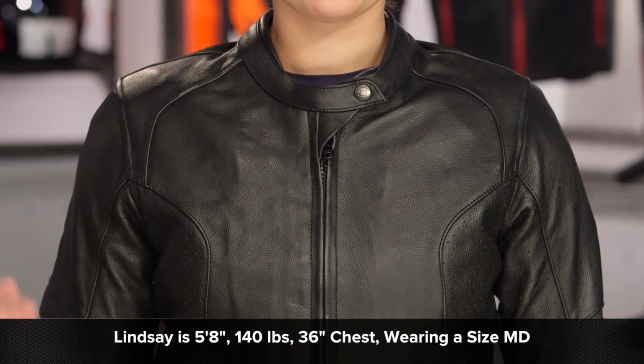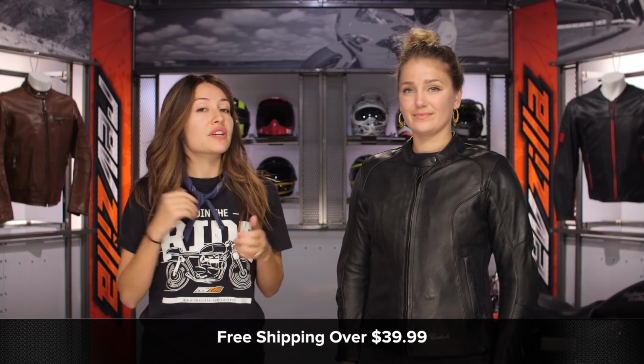Now with that said, it does come in sizes extra small through extra large, as well as plus sizing. So if you needed a little bit of additional room, say about 2 inches in the bust or in the waist, you want to look at the plus sizing. With that in mind, don't forget, orders over $39 ship for free if you're concerned about sizing.